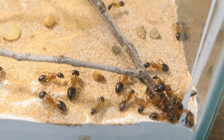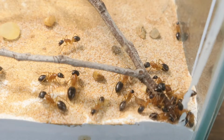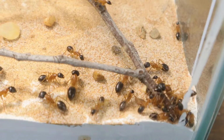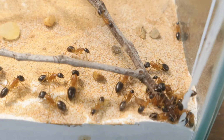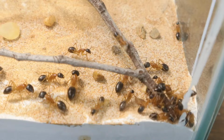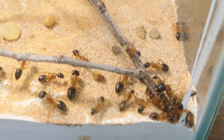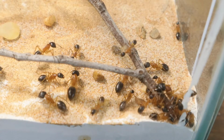So yes, this colony here is going quite well. Now, as my Patreons would know, I've started carving a new nest for this colony. So it's coming along nicely, just to give them a bit more room. And I'm posting some updates there for my Patreons, so they'll be able to see the progress, and then once it's done I'll be making a video on hooking the nest up.